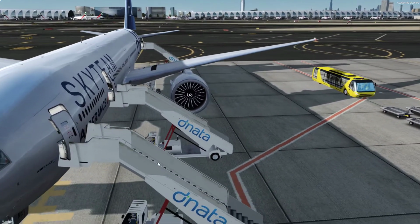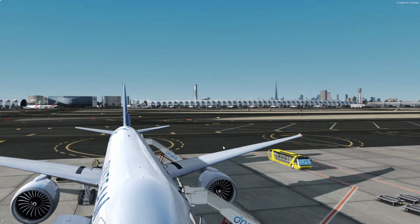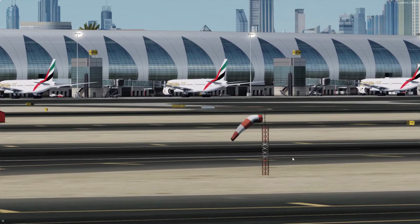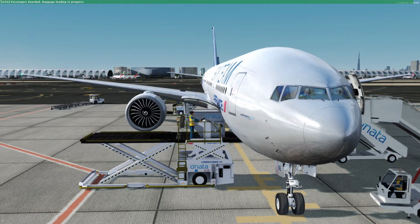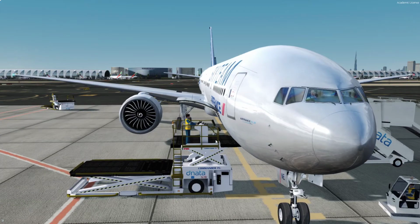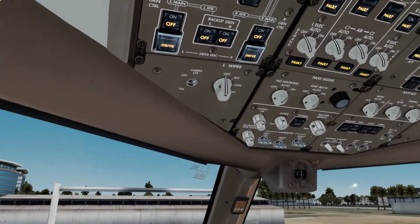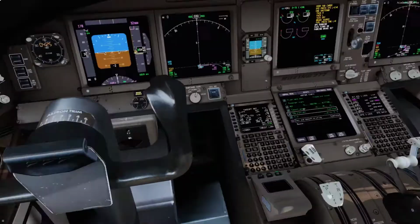Right. I just clipped out of view then. Yeah, please excuse me, I'm really sorry about that. For that windsock, I don't know if that's telling the truth, because if that windsock is right, then we actually shouldn't be taking off on this runway. Right, passengers are boarded now, we can go and close those doors. Right, it's going to wait for the boarding to complete, it says at the top left. So we can go and get the rest of the checklist done.